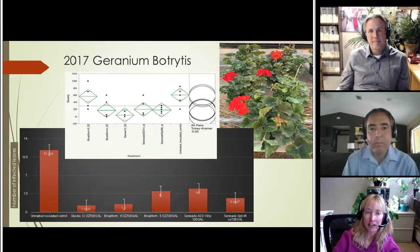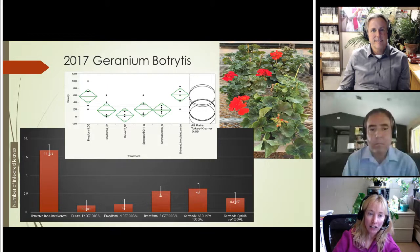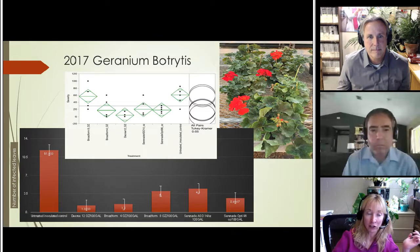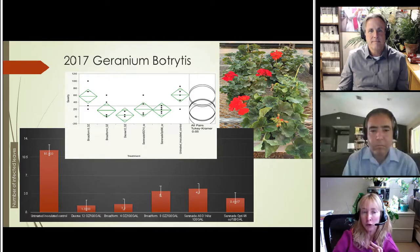But here we have some data, and data's such an interesting thing, and we live and die by it. What you can see here is the severity over here, and over here the number of infected leaves. So our untreated inoculated control, we had probably close to 50% of the plant infected. It really took off, and not surprisingly, we had very good control with that old standby Decree. But Broadform at 4 ounces worked really, really well. In fact, it worked just as well, statistically speaking, as Decree. So right here, you immediately see two tools that you could use in rotation with each other to control, in this case, Botrytis.